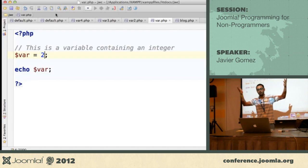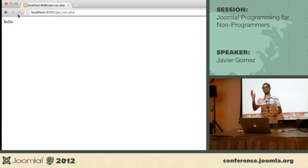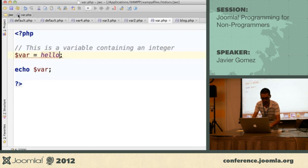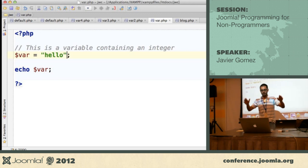So instead of 2, I want to say hello. I'm going to save. I'm going to refresh. And it says hello. Well, I should get an error that the editor is saying, hey, you did something wrong here. Basically, when I want that value not to be a number, but a string, I need to put it with that. What's the name of that in English? Quotation. Quotes. Okay. So we have done the first step. It was easy, right? At this point, it's easy.